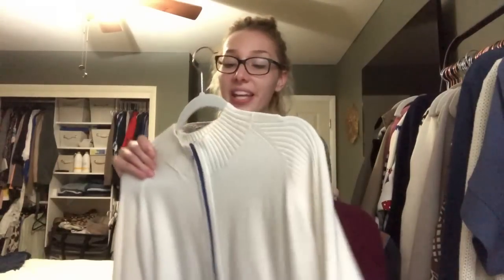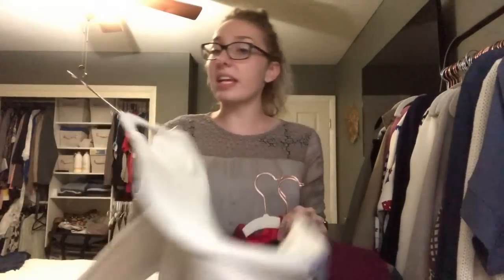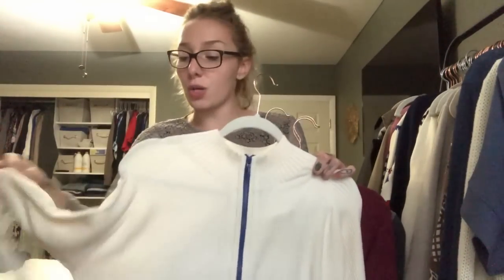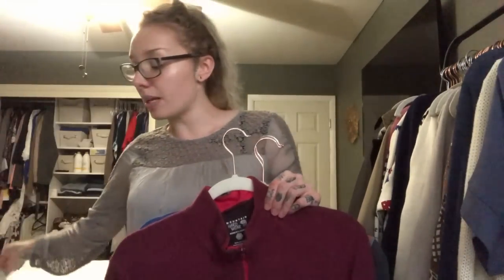Okay, I found this really interesting Harley Davidson jacket, zip up sweater, I should say. All it has is the Harley Davidson logo, not even logo, it just says Harley Davidson on the sleeve with nothing else. So it's not your typical biker black and orange and white Harley Davidson piece, which I think is what makes it unique. So I think it will do well on eBay.